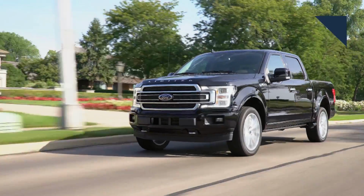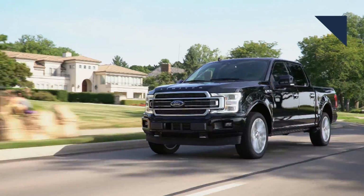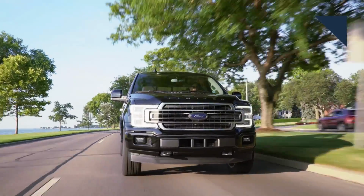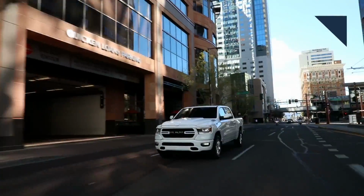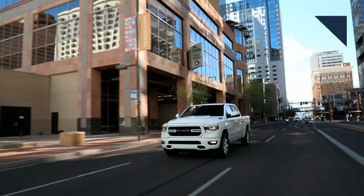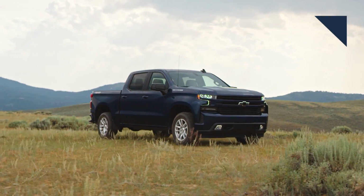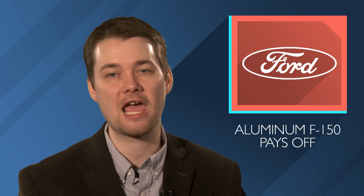Even though aluminum is more expensive than steel, Ford's Jim Farley told financial analysts the aluminum truck is more profitable than the steel truck it replaced, and it gets an average $2,000 more in pricing than its competitors do. Chevrolet and Ram have proved that you don't need to go all aluminum to be competitive from a weight standpoint, but Ford says that the decision to go with an aluminum truck has proved to be a very profitable one.